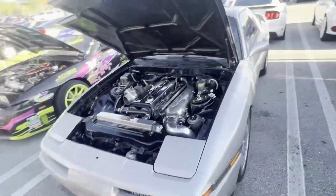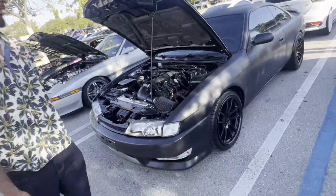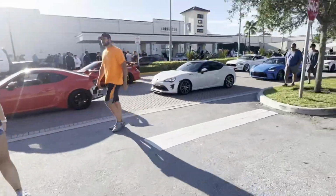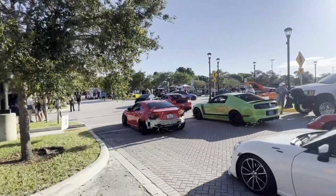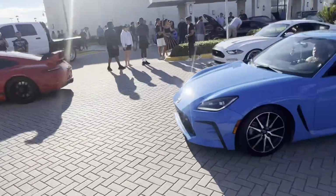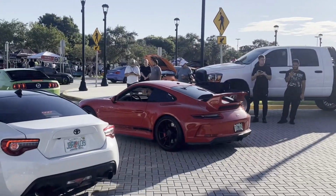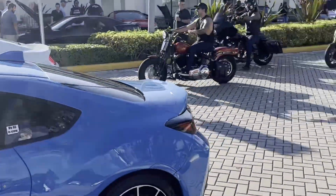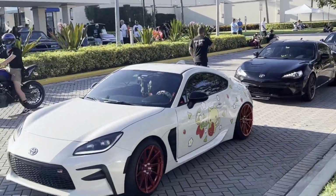Got this car right here, guys. Oh, what is this? This is the Celica. We got a lot more people rolling in, guys. Turbo West. Nice neon. Porsche, hey, they got a GT3 right there. The red one, GT3! Look at everything rolling in, guys.